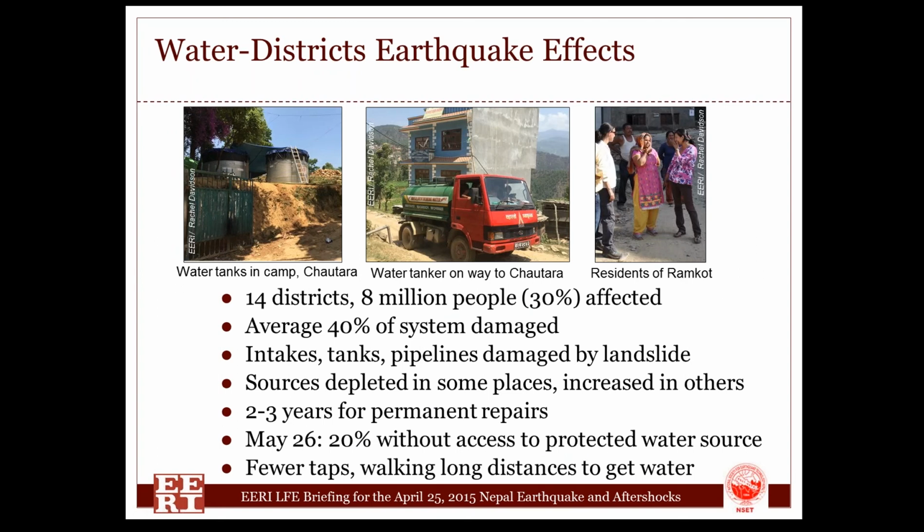As of May 26th, a month after the earthquake, they estimated there were still about 20% of people without access to protected water source. So the effect was, since there wasn't much redundancy in these areas, that there were fewer taps providing water. A lot of water was being brought in by tanker truck, and as a result, people are having to walk long distances to get water.